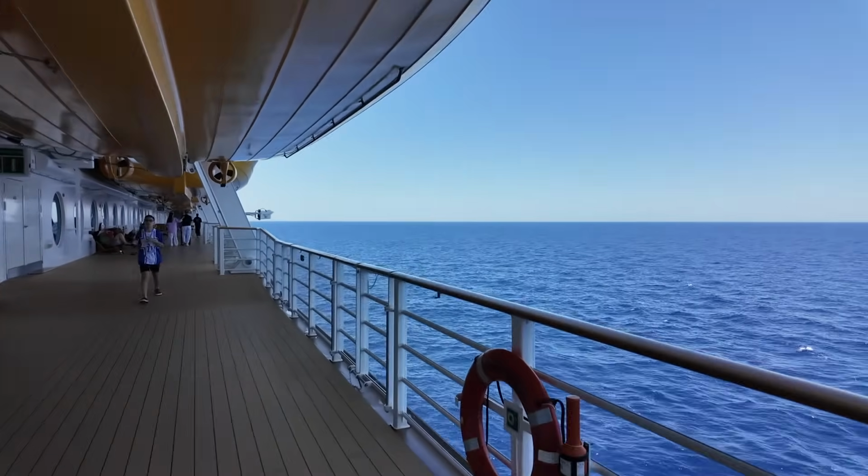We are currently walking around the whole of the ship on deck 4. There's a running track and it goes around the entirety of the ship. It's a really cool thing to have. You can get your steps in, you can jog it if you want to, but as you're walking along you've got these amazing sea views. I love it. I love walking around deck 4. It's a way to stop the cabin fever, I feel, as well.